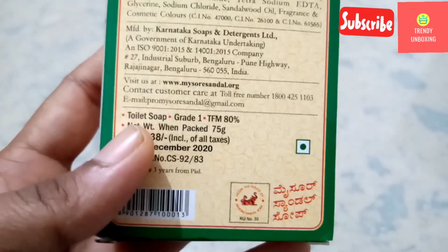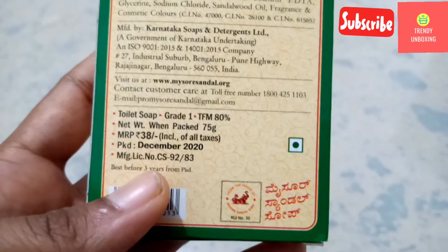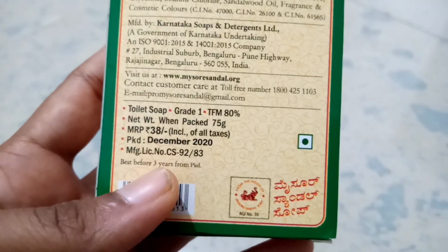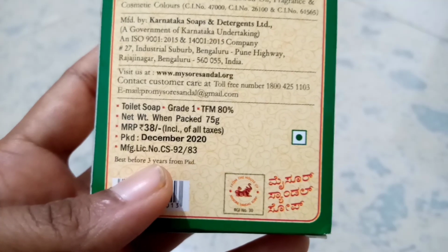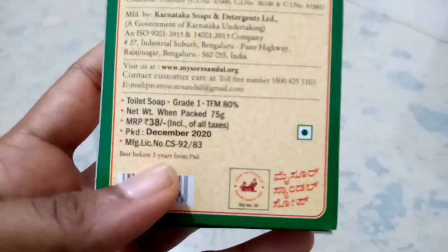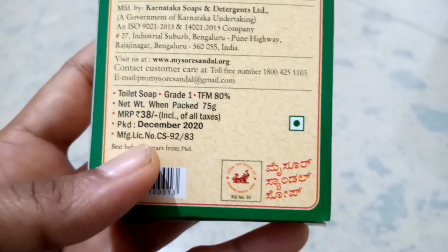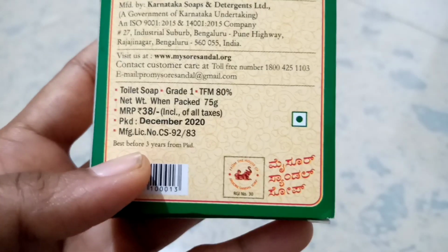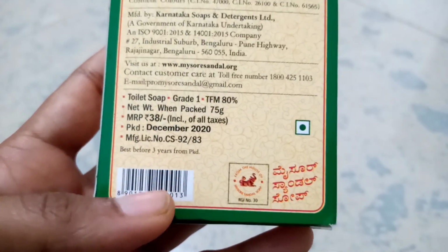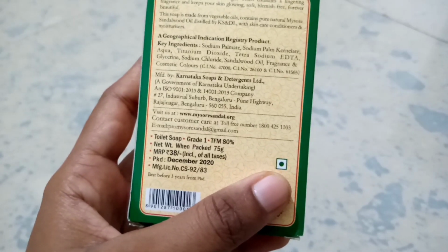Like this, they have mentioned that it's a toilet soap, Grade 1, TFM 80%, net weight when packed 75 gram, and the MRP of this product is 38 rupees, inclusive of all taxes. Package date is December 2020, and the manufacturing license number they have mentioned, and it's best before 3 years from the date of packaging. You will be able to see on the top that it says it's a vegetarian product.